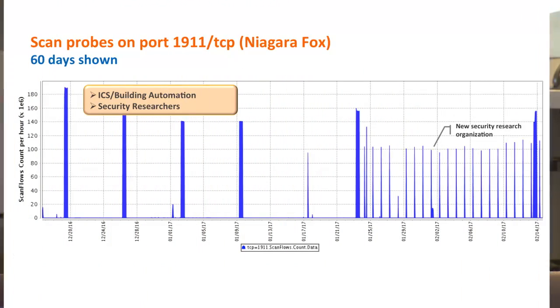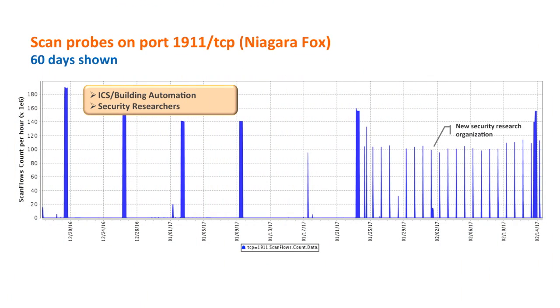Taking a closer look at some of these ports, port 1911 TCP is the Niagara Fox protocol. In the last few weeks or so, we've seen a number of new IP addresses scanning, which appear to belong to a security research organization. So we're marking this new scanning as benign, but you can see the regular periodic increase in the number of scan flows, probably on a 24-hour basis or so. So this again is for security research into ICS building automation. So we'll see where that goes.